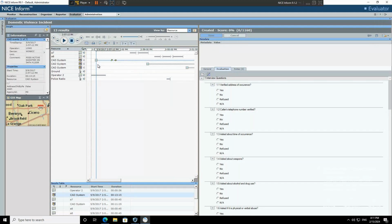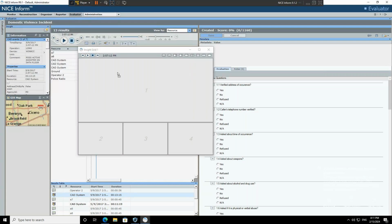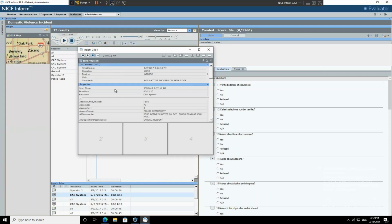So if I click on one of these, you'll see over here in the information pane, it brings up the CAD data. And we're bringing in more than just the CAD ID number or a few select fields from the CAD. We're bringing in the entire CAD record and all of the fields that your CAD system has. So you have a complete record from the CAD brought right into the NICE Inform system, and it's all bundled together with the audio for you to review while you're answering the questions on the evaluation form. So let me just pop this open into the Insight grid so we can see it a little bit better here and take a closer look.